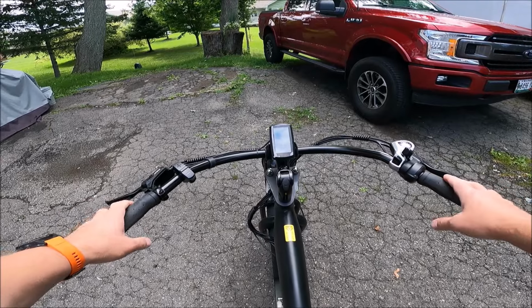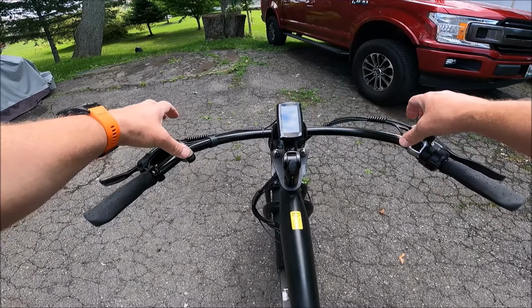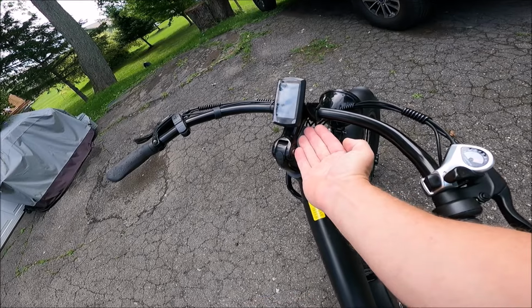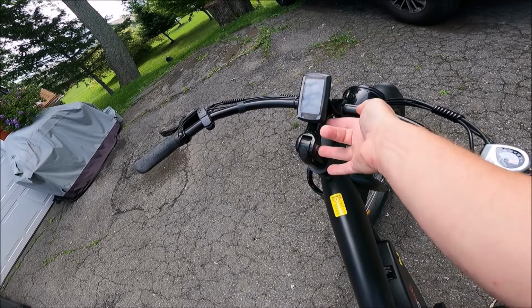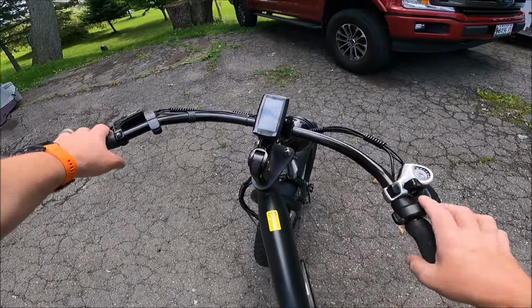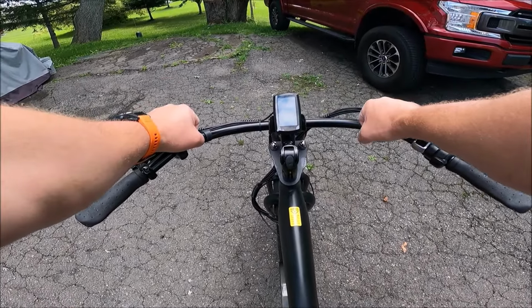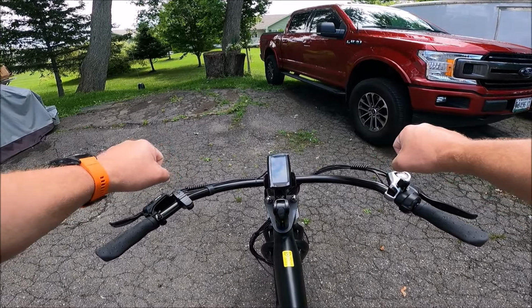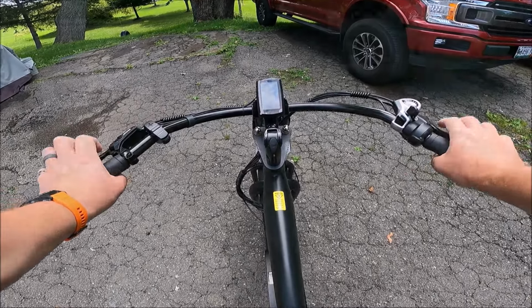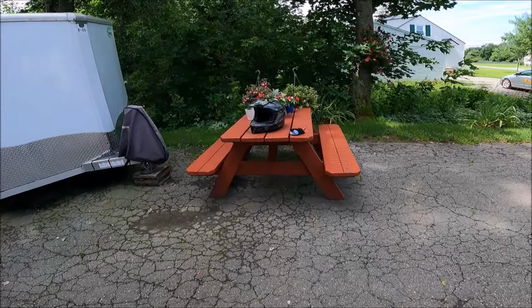For the cool factor though, at some point I might put a set of straight bars on this, because this is adjustable right here. This part of the stem can go up. It can pivot up and down to wherever you want it. So you could actually bring the straight bars back towards you, like right here, and almost have a completely vertical, upright stance. Let me get a helmet on and some gloves.